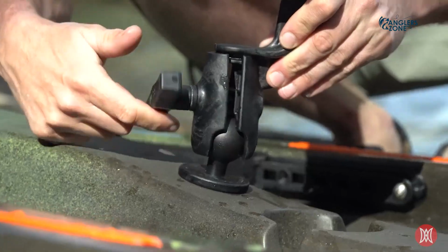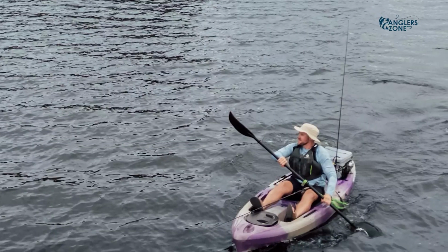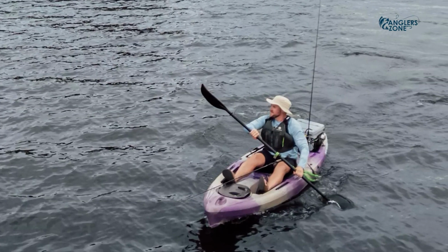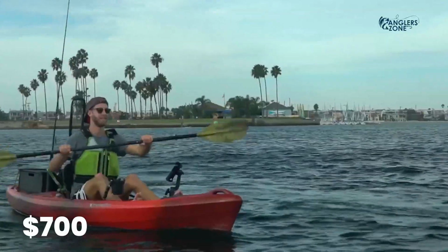With an easily replaceable skid plate and an open deck design for easy entry and exit, the Pescador 10.0 is built to last and perform. Under $700, this is an all-rounder.